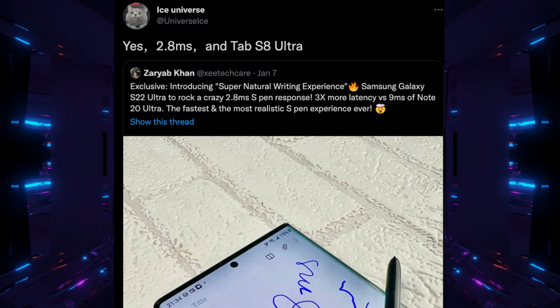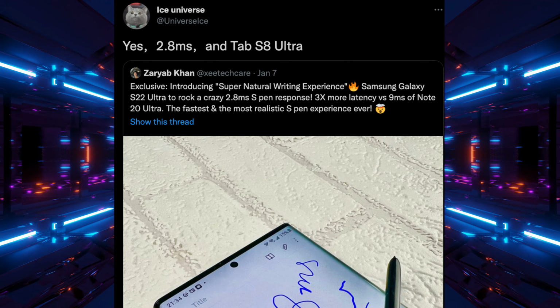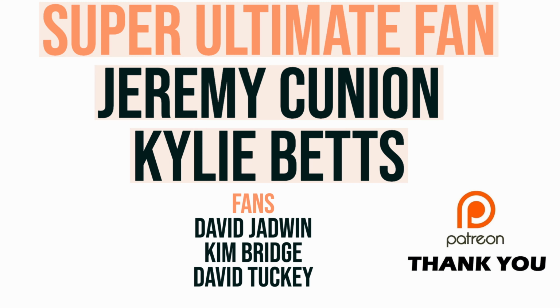So this is very cool due to the fact that the screen on the Tab S8 Ultra, I think it's 14.6 inches, and imagine having a supernatural handwriting experience with almost no latency at all on there. It's going to make for a wonderful experience, especially on that huge canvas-like display. But at the same time, you're adding all these high-end features into this tablet, so we're probably looking at a very expensive tablet as well. I would bet probably their most expensive tablet to date when it does come out. There you guys go, that is your news for today.